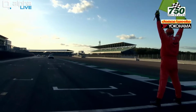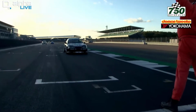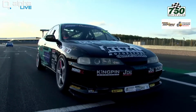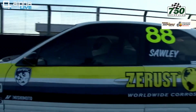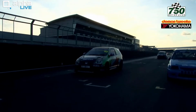Rushworth will have a little bit of time to wait. He's just pulling up into his position now, as you can see on the Alpha live stream. And doesn't that Integra look absolutely magnificent? Of course, you might remember the tailgate flew off the car here, heading down towards Stowe at the meeting on the international circuit in August.